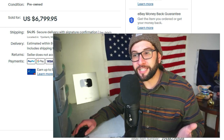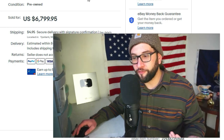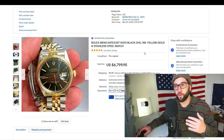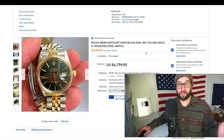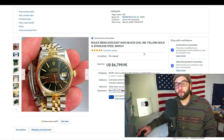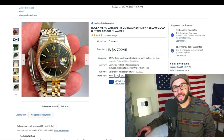I didn't see any specific language about protection against chargebacks, but I have to assume if you go through all this stuff, there's no way that eBay is going to allow a chargeback, not eBay, whoever, because eBay's doing the processing. Potentially, if it's with a credit card, maybe American Express would allow a chargeback, but I really, really, really doubt it. I think this is about as safe as you can get selling an almost $7,000 watch online.